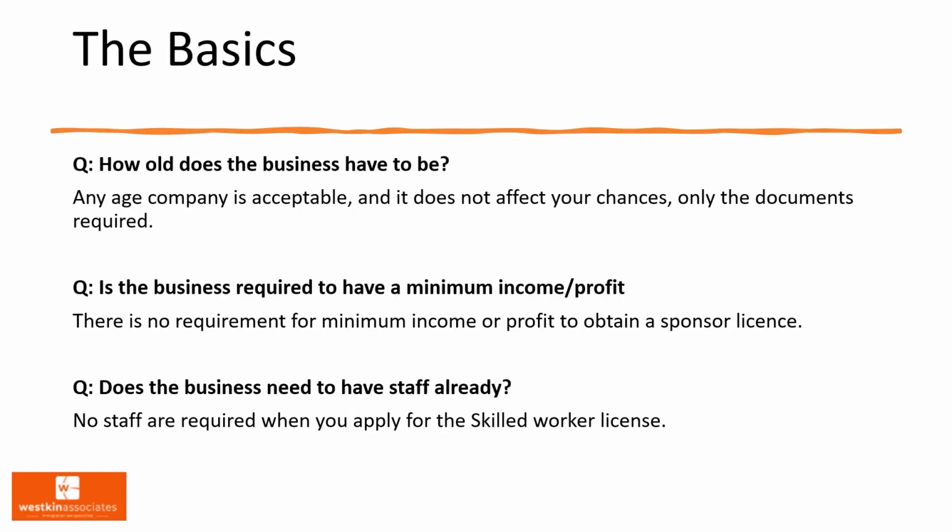It also doesn't matter how long your business has been trading for. In fact, many of our clients are startup businesses. There's no minimum turnover or profit required to apply for a license, and the business doesn't need to have any staff already.